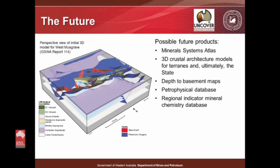Petrophysics would also be useful, so we're thinking about how we might build a useful petrophysical database. Industry collaboration would be nice there, since they have access to lots of rocks. And regional indicator mineral chemistry databases, again, trying to define distal footprints, if you like, of large mineral systems. Some of that work we started in the Capricorn area. You can argue maybe that some of the work that Ross's group is doing at CODES with the sulphide geochemistry is an aspect of that as well. Again, watch this space. So again, not just developing concepts for minerals, but also trying to develop tools that industry can use.